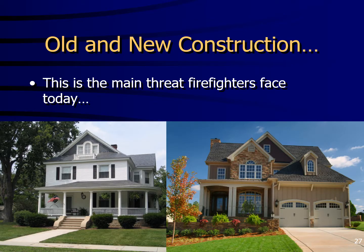Now, there's a couple of factors that we're going to talk about in this particular slide. Old and new construction, the main threat firefighters face today. We have two houses here, one on the left and one on the right. The one on the left obviously looks a little bit older, and it is. It's older construction. That's called balloon frame construction. Balloon frame construction is a building technique where they would physically build the walls on the ground and then raise them as one giant panel.